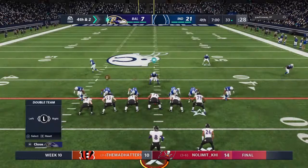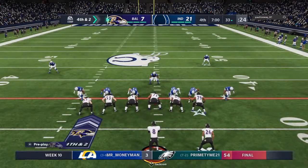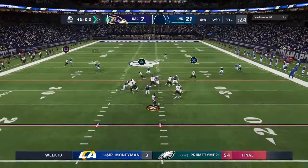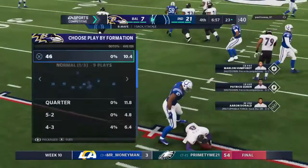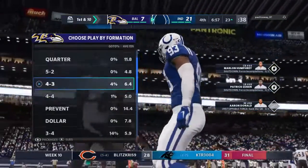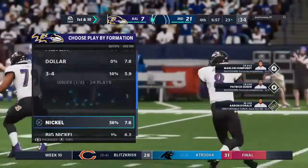All right, they're going to try and keep hope alive here on 4th down. They're going for it. Here we go. It's Jackson on 4th down. The Colts are going to get him. Down he goes. The Ravens go for it but come up empty. And the Colts are going to get the football in outstanding field position.